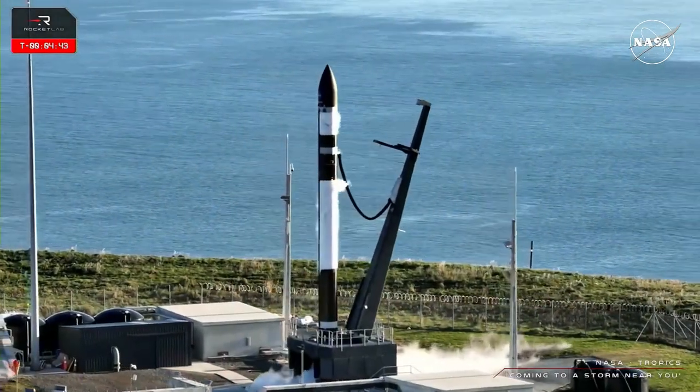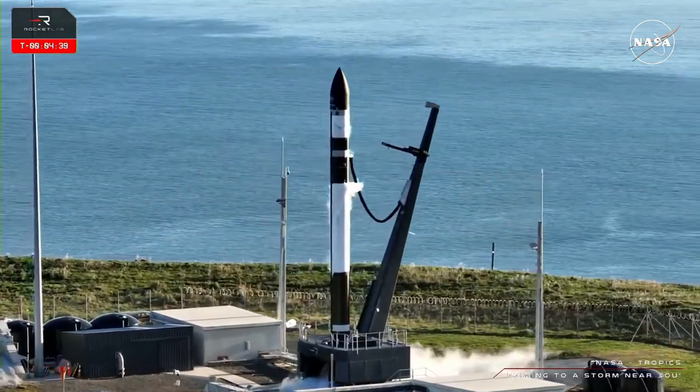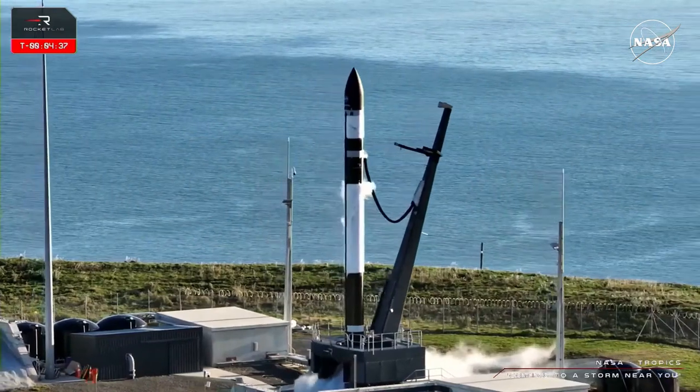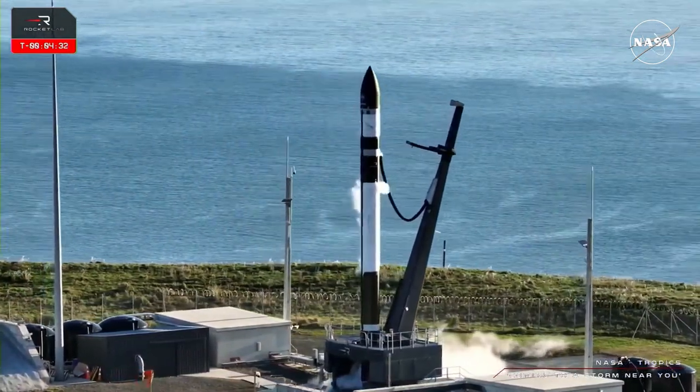We look forward to hearing confirmation in around 30 minutes from now that the kick stage has completed that plane change manoeuvre and the final TROPICS CubeSats are safely in orbit. We're just 4 minutes away now from launch.